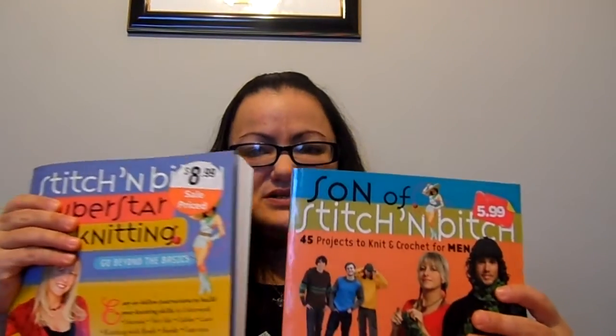So the first couple of books I got are part of the Stitch and Bitch series. I have 3 of them. I have the Happy Hooker, which is the crocheting book. I have the first Stitch and Bitch, which is the knitting book, the basics of learning how to knit. And I have Stitch and Bitch Nation, which is a collection of knitting patterns from people all around America. So that's why it's Stitch and Bitch Nation.